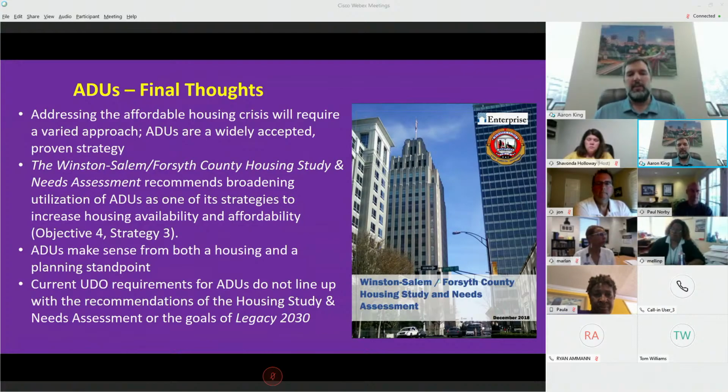And I guess the last closing thought is, our current UDO requirements, the ordinance that was passed in 2017 for ADUs, don't really line up with what Legacy is recommending. If you remember those recommendations, and obviously your housing study that you see there on the right, it really recommends using accessory dwelling units as a strategy. So we've got our wires disconnected there a little bit. We've got two key publications that strongly tout accessory dwelling units, but from a regulatory side, we are not in a good place to connect those wires.